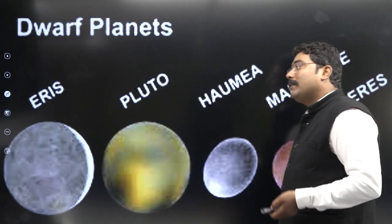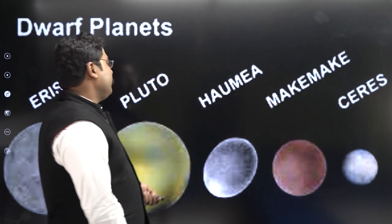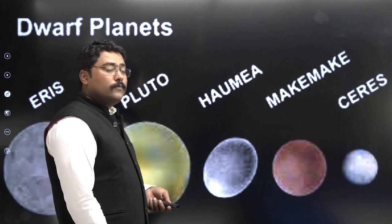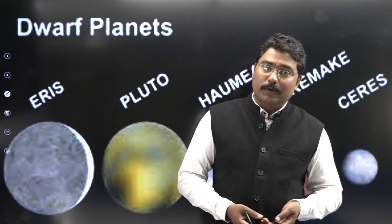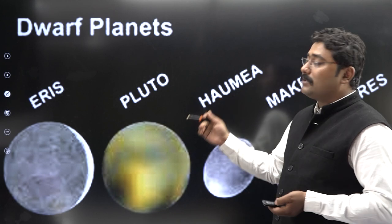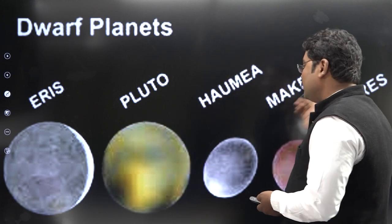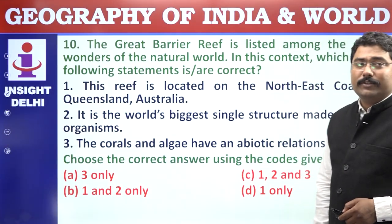Actually, there are five dwarf planets, that is Eris, Pluto, Haumea, Makemake and Ceres. And out of these, four are Plutoids; except Ceres, the rest are Plutoids. If we see their size chronology, the biggest dwarf planet is Eris and the smallest is Ceres. They are arranged according to size. Now moving on to the next question.